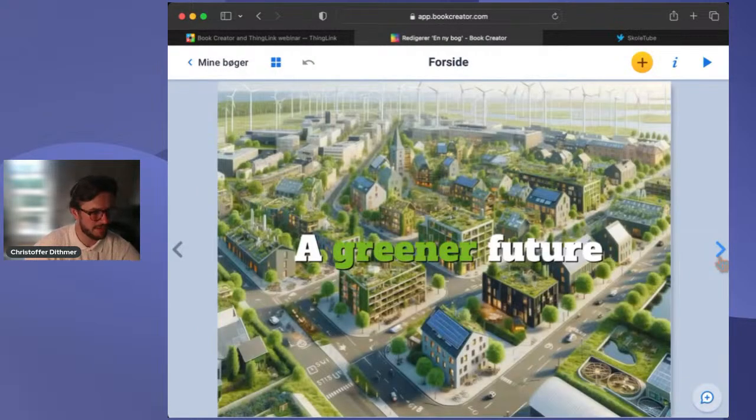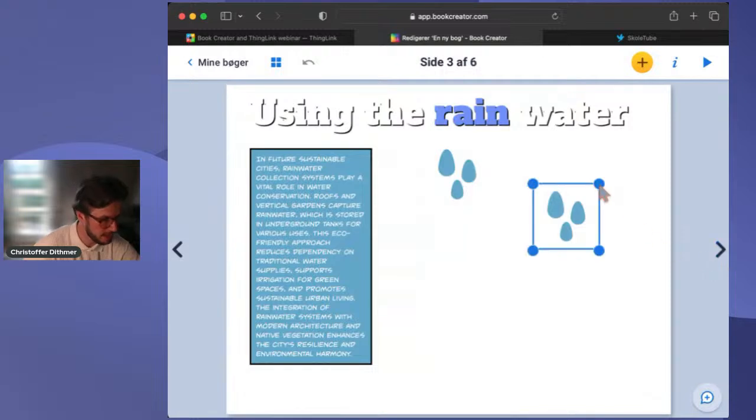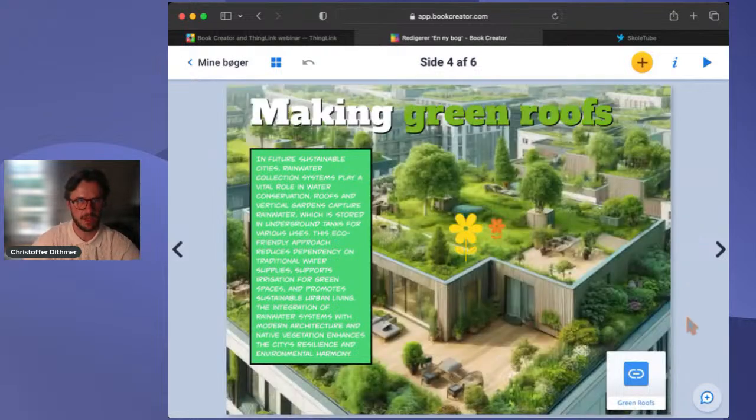And yes, perfect. I've created these pictures in Padlet with their AI generator, and we can do it in ThingLink in just a short minute, like Louise talked about with the Dall-E thing. And here you can see, like you saw before, we will have some pictures here. As you can see, it's possible to add these embed links, for example, about the green roofs.